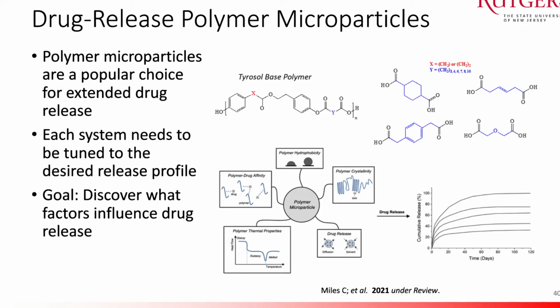And so the first project is about drug release from polymer nanoparticles, and so that's recently been submitted. This is the work of Catherine Miles, who is a PhD student in Adam Gormley's group, who's actually in chemical engineering here. And so the idea here, what she wanted to do was understand how drug release from polymers, like what parameters is it based off of?